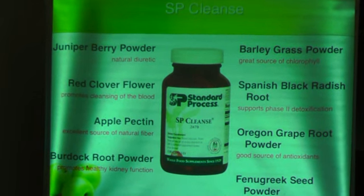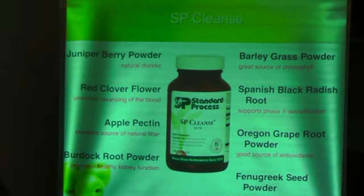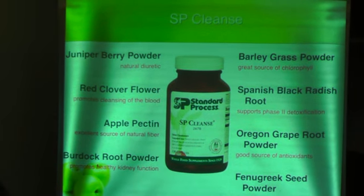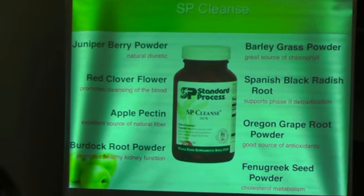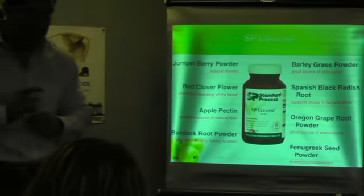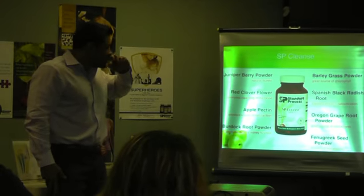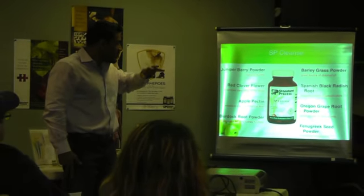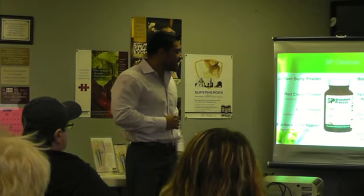It's a mixture of some foods and herbs, but the herbs really kind of, if you will, nudge the body into detoxification pathways. We are a whole food supplement company, so we don't rely on this for the whole time. We just want to get the ball rolling, if you will. So this is only the first 7 days. The SP cleanse, the first 7 days. And there's some really, really good proven herbs that help support those detoxification pathways or those organs of detoxification.